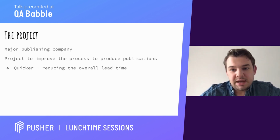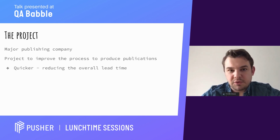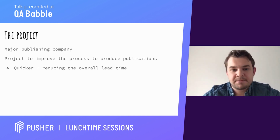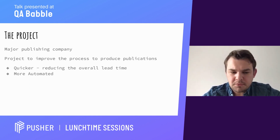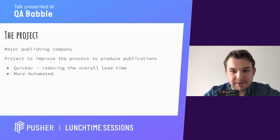What they wanted to do was make the overall process quicker. They wanted to reduce the time it took from an article being provided to actually getting it into a publication. I think the overall process when we started took months, and they wanted to get it down to 24 hours. They wanted more automation, and obviously that helps with the first objective of making it quicker. But it also mitigates manual error, and it frees your people up to be doing more interesting stuff rather than data entry.